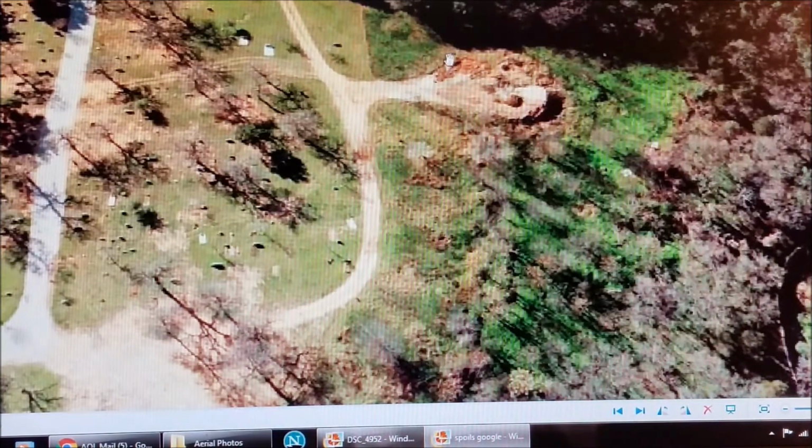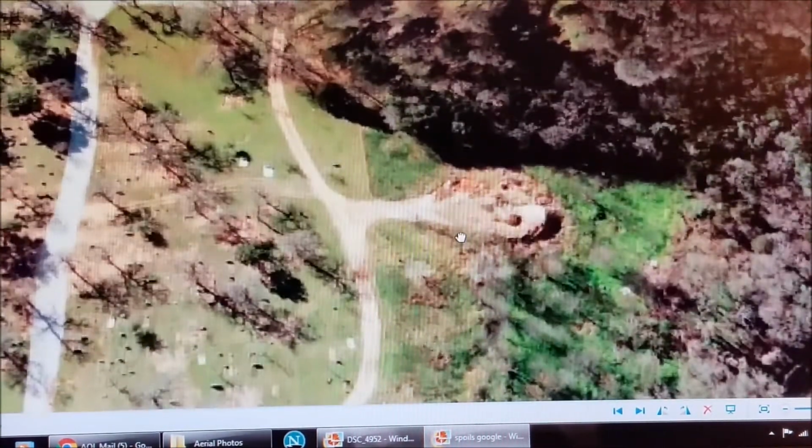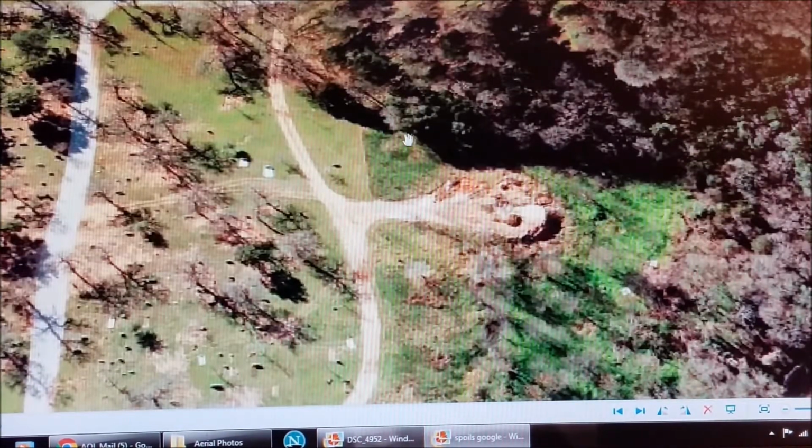Again, this really kind of shows how those piles of dirt were put there. Now this extends back up through here as a level playing field, but all the trash and debris that was dumped there is now buried just a few feet below the surface.